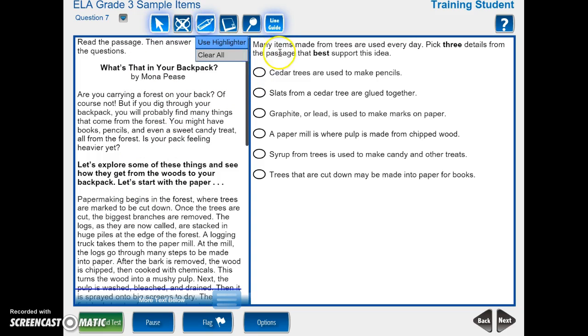Now let's look at the questions. Many items made from trees are used every day. Pick 3 details from the passage that best support this idea. So I'm going to get my clicker here. Cedar trees are used to make pencils. I found that in the story. Slats from the cedar tree are glued together. That's true, but this just tells us the slats from the cedar trees are glued together. Let's skip that one. I'm only going to pick 3.